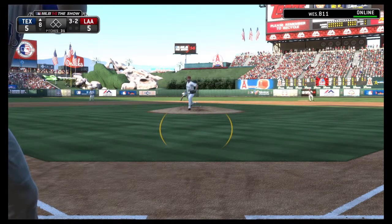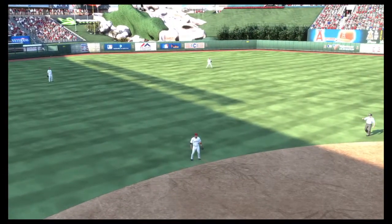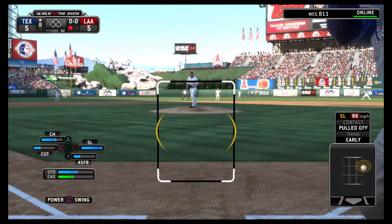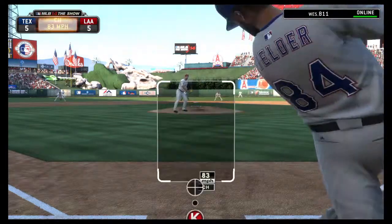Payoff pitch one more time. Here's a hard hit ball to the left side that'll be taken in out there at short. So 1 gone now in the Texas half of the 8th. And that'll bring in the slugging first baseman, Prince Fielder.